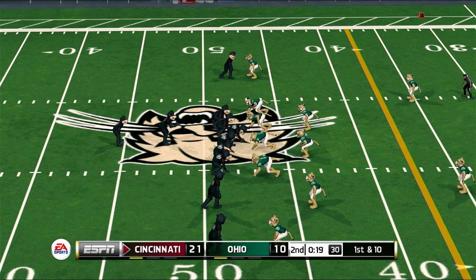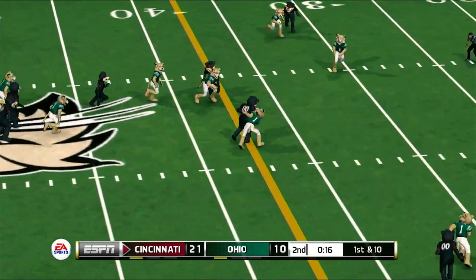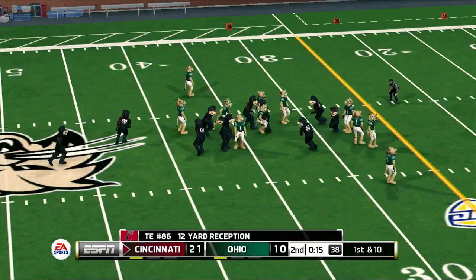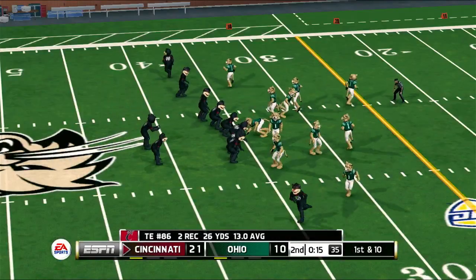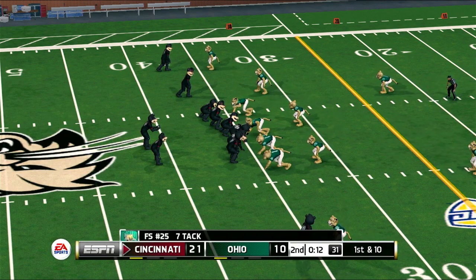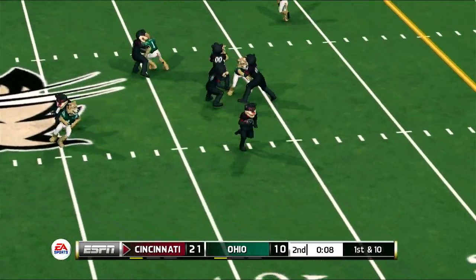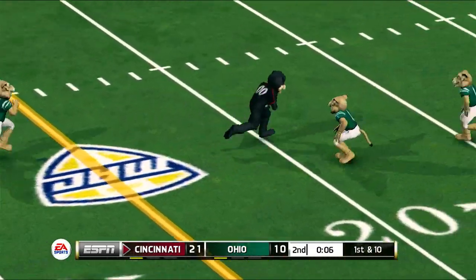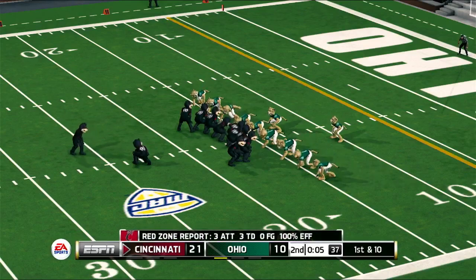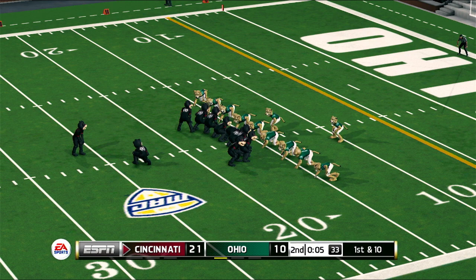Blue 88! Blue 88! Throws in the middle. They'll bring him down at the 35-yard line. First down. Ready! Black 58! Black! Now he's scrambling. Decides to tuck it in, and he's got space. Slides down. The Bearcats using their third and last timeout. The field goal unit's out on the field, and they're going to try to get 3 points before halftime.